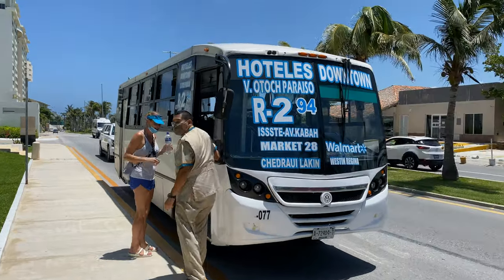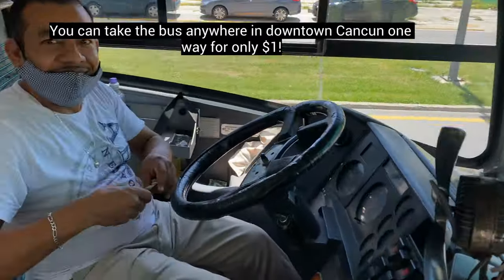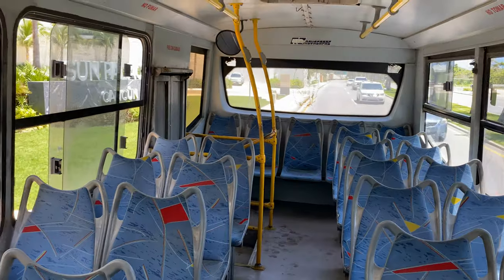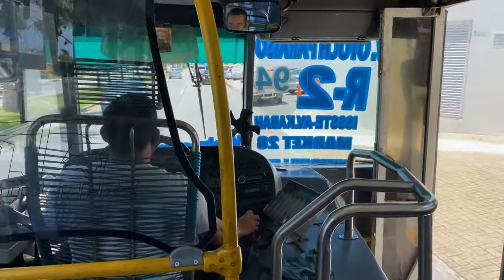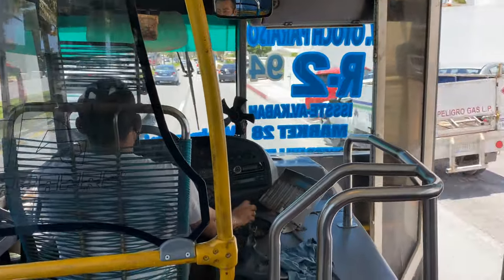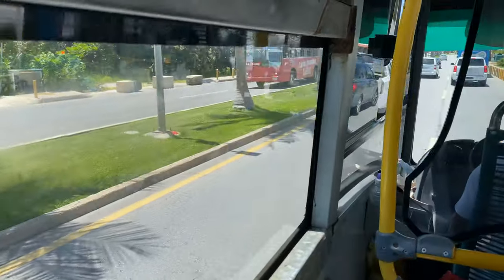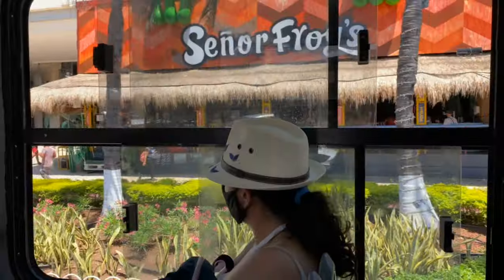There was a bus stop right in front of our resort, so we decided to take the bus to the ferry terminal, because one of the cool things about downtown Cancun is that for only $1, you can take the bus anywhere one way. It's something I've been wanting to do for a while, so I said, let's get on the bus and show them that it really is a safe environment in downtown Cancun. A lot of people think that it's dangerous and it's not safe. And every time I've been there, which is 4 or 5 times, I've never had an issue.